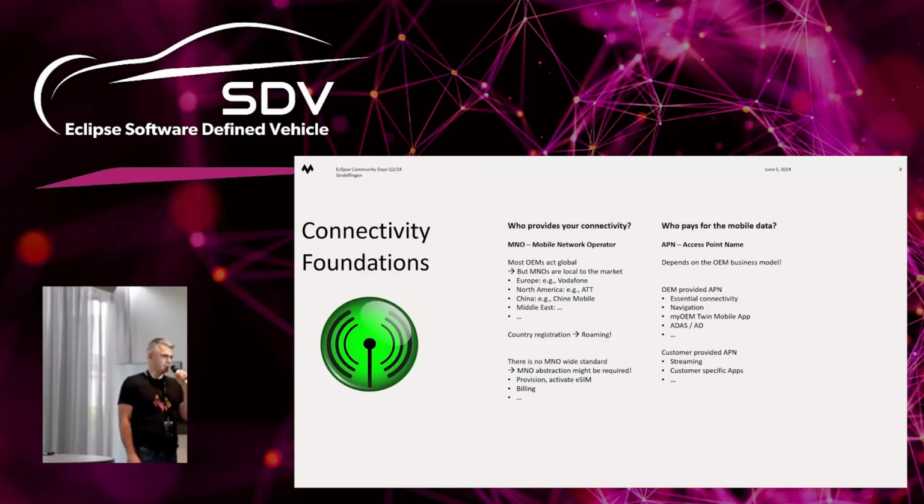Secondly, we are something like, I don't like the sentence, but we are mobile phones on vehicles, right? So at least here, we need SIM cards or SIMs, embedded SIMs in the vehicle. So you as OEM, of course, need to talk to MNOs, mobile network operators. You have multiple of them around the world. So OEMs are typically around the world, so I have to talk to multiple MNOs.